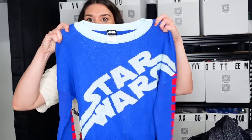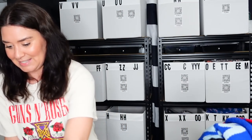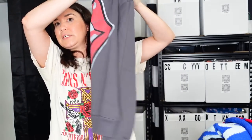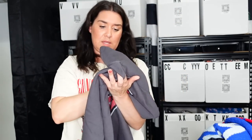And then I got this Star Wars. Isn't this the cutest Star Wars sweater? It's like a varsity Star Wars. It has the shell, so it's fitted. Oh gosh, I'm not even that into Star Wars, but I love that. This is new with tag, little Rolling Stone cropped, little quarter zip. This is size extra small.